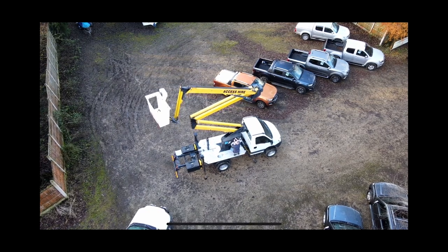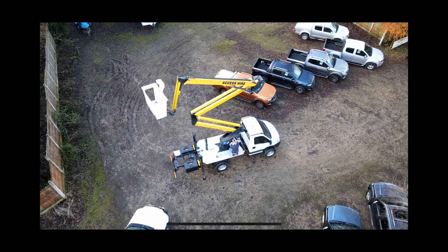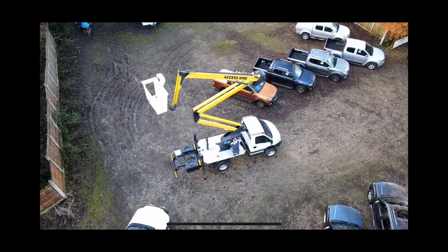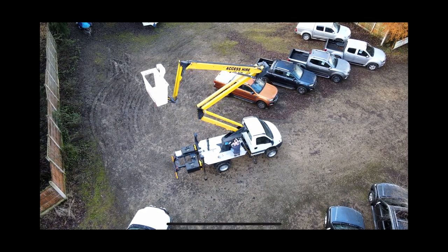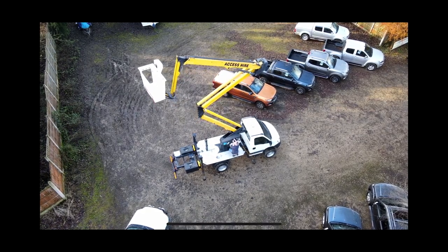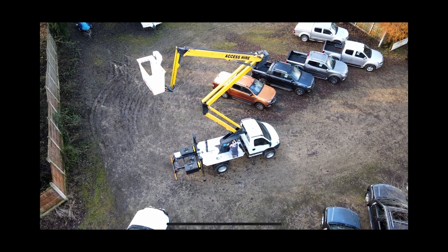The only negative of the drone is obviously I can't do a voiceover using it while I'm doing the video. It's a shame, but it's one of those things, so obviously we do have to do the voiceover, if you like, at this point. Okay, so I'm going to go quiet now, and hopefully you'll see from the rest of the video exactly what the vehicle can do.